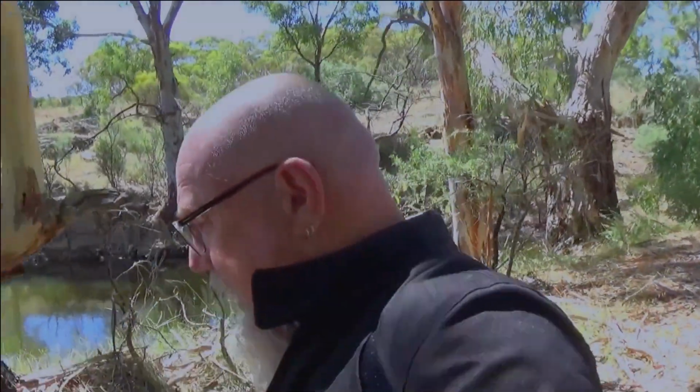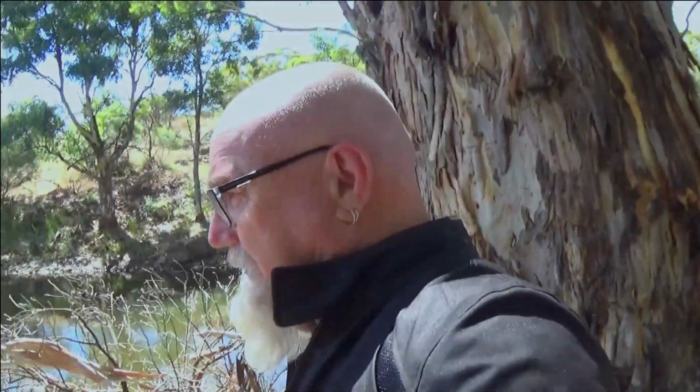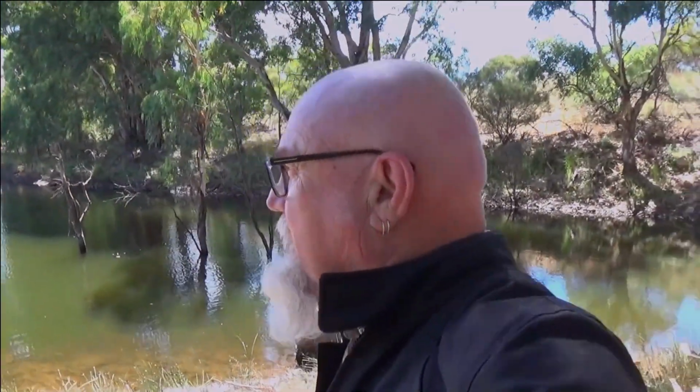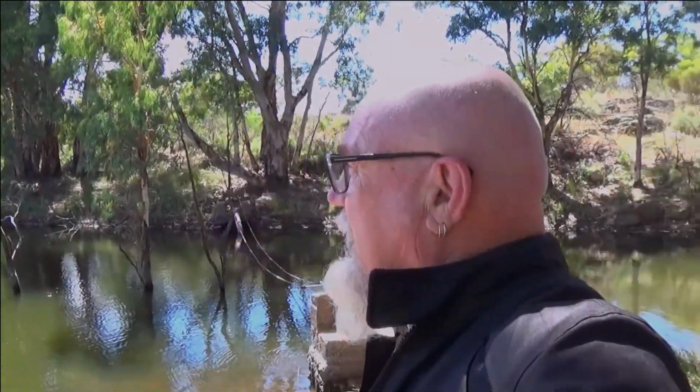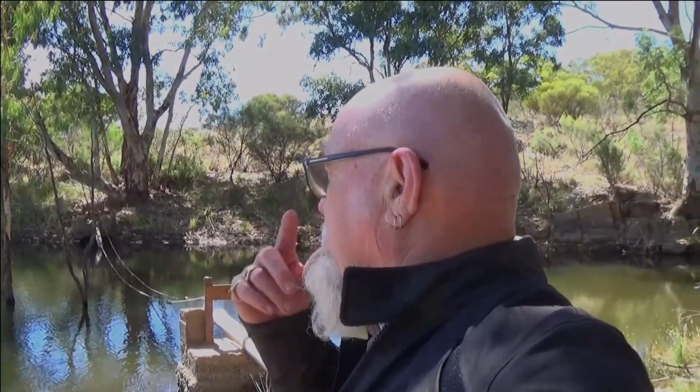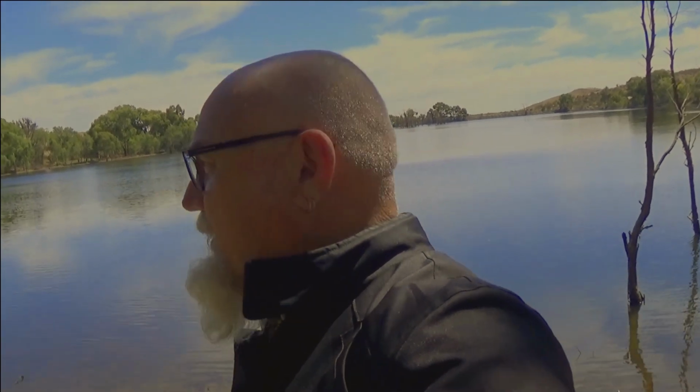But originally this reservoir was first built, from my understanding, in 1907, and it was to start an irrigation system in the area of Orroroo and surrounds. It was one of the first irrigation systems in South Australia, if not Australia. So it was quite important. However, it did silt up quite a bit, and so what they had to do in 1913, they had to raise the wall of the reservoir and make it higher.